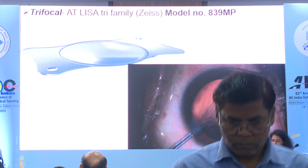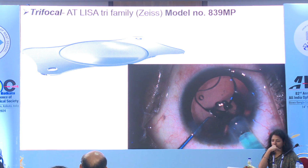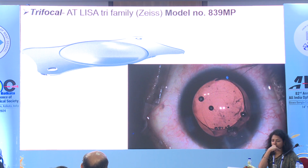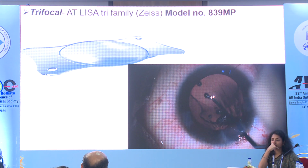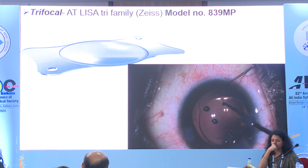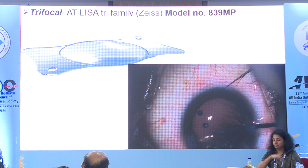So what the trifocals did is they started spacing out these rings, and then they had intermediate vision, and they had something called apodization where they rounded the edges. So the loss of light was lesser. So patients definitely had better contrast and less glare and halos as compared to the multifocals. But one simple point is that when you have rings in any IOL, there is going to be some amount of glare and halos. So never tell the patient that you will not have any. So always keep them warned before surgery.